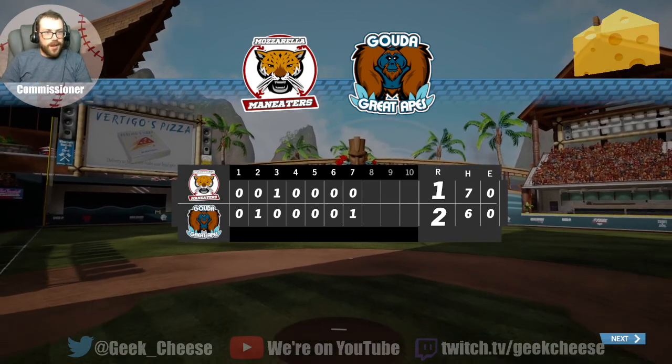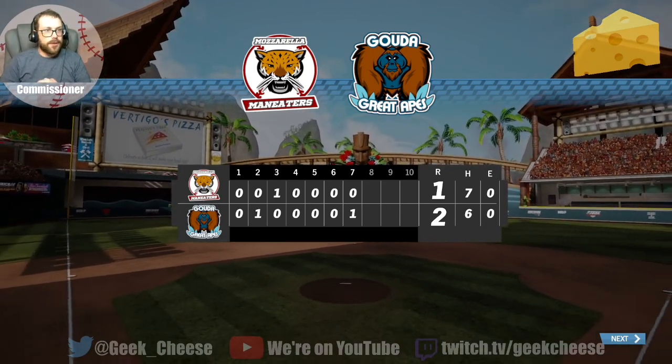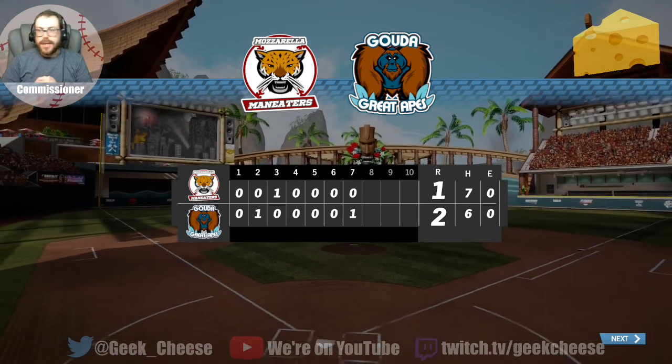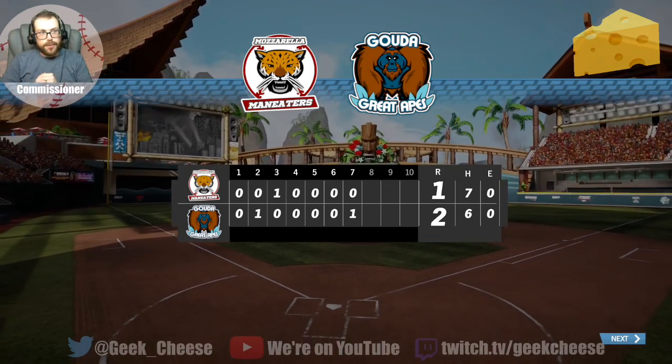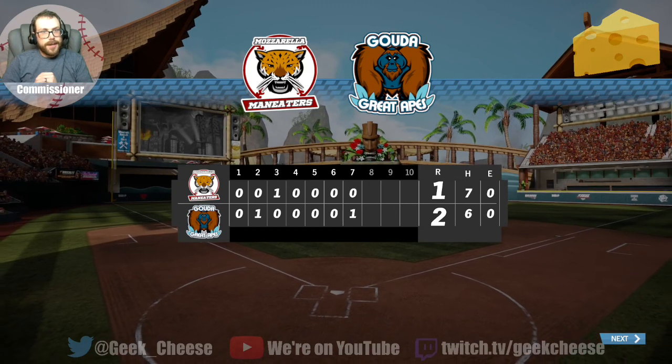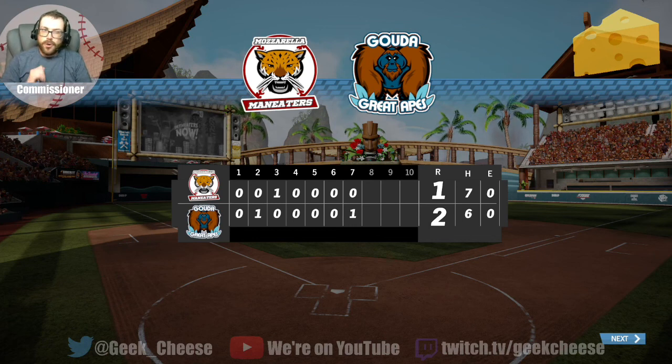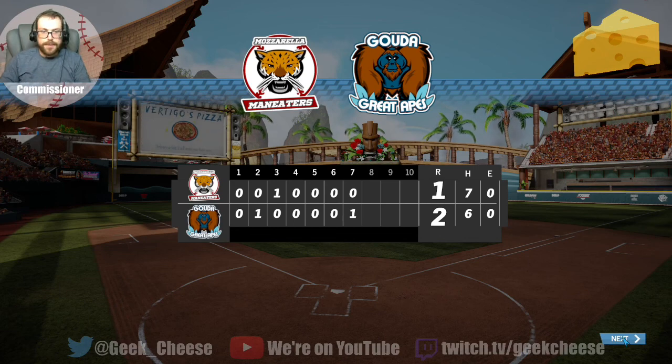Let's take a look here at the lines. 1-7-0 for the Mozzarella Maneaters, 2-6-0 for the Gouda Great Apes. Really a balanced matchup, I would say, between these two teams. I'm looking forward to seeing how the rest of their series pans out. I honestly don't have an inkling of who would be the favorite. I feel like they're just so evenly matched.